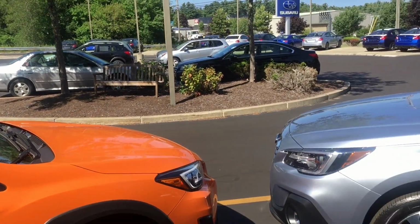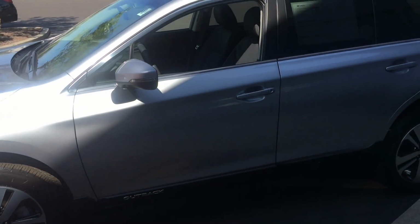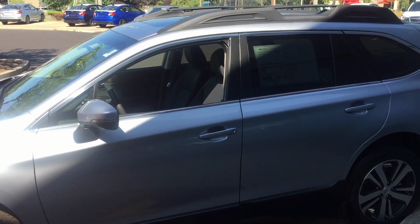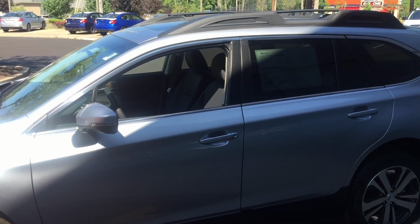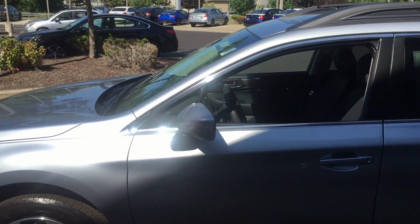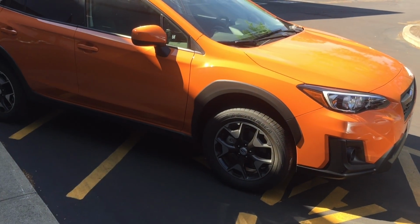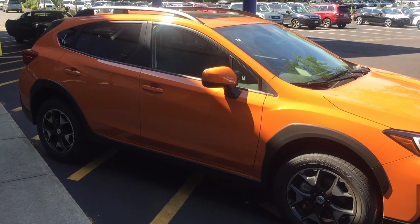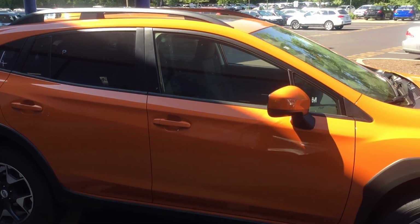There are other features like automatic locking. When you go 12 miles an hour in the Outback, the power door locks will actuate. In the case of an airbag deployment, they'll actually unlock the doors automatically for you too. So those are a couple examples of many individual features that you get in the Outback that are either optional or simply not available in the Crosstrek.